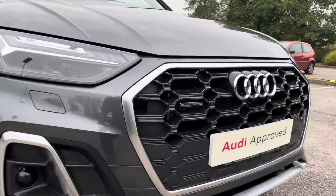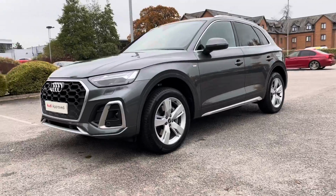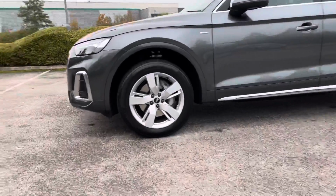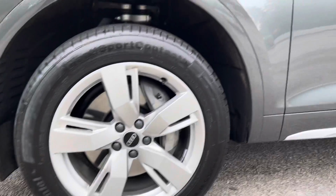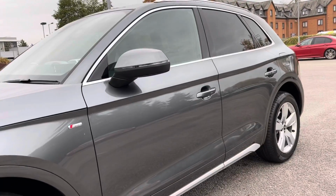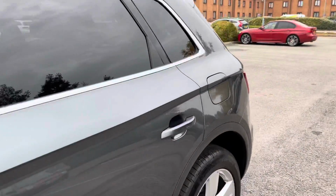Starting off at the front of the vehicle, we do have the Quattro badge in the front grille. Quattro means that this vehicle is four-wheel drive. This car does come with the Matrix LED headlights, which are Audi's brightest headlights. Moving around to the side of the car, we have the gorgeous 5 twin-spoke star design 19-inch alloy wheels. This car does come with the S-Line styling pack, so we have the S-Line badges on the front wings, as well as the S-Line front and rear bumpers. On top, we have the aluminium roof rails, and also the aluminium window trims around those windows.